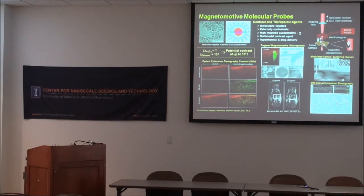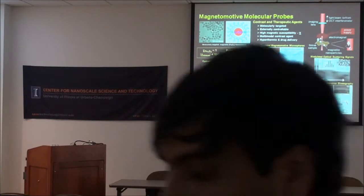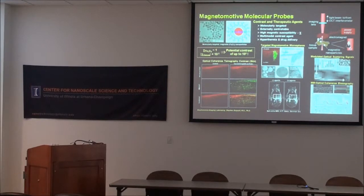This is just one slide to introduce this concept, and it's a concept we developed a couple years ago in my group called magnetomotive molecular probes. And these are magnetic nanoparticles that can be dispersed through tissue, targeted to tissue. When we apply a very small, weak modulating magnetic field, they actually move. And they move on the nano to micron scale. And we can do all sorts of things with these.